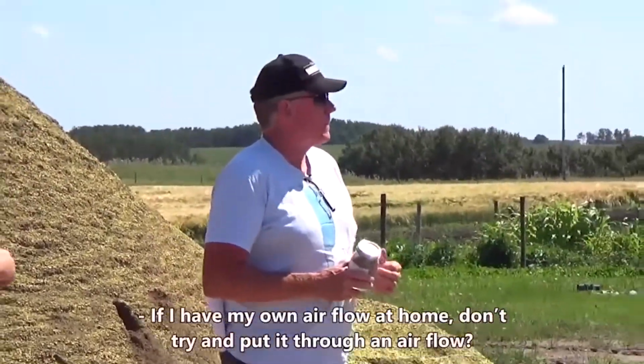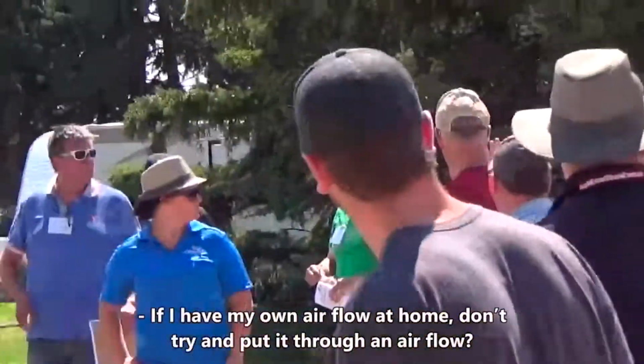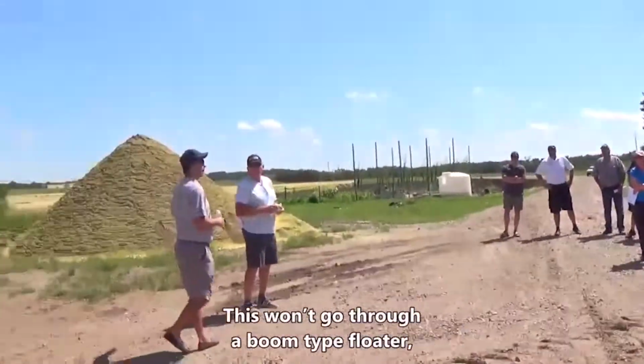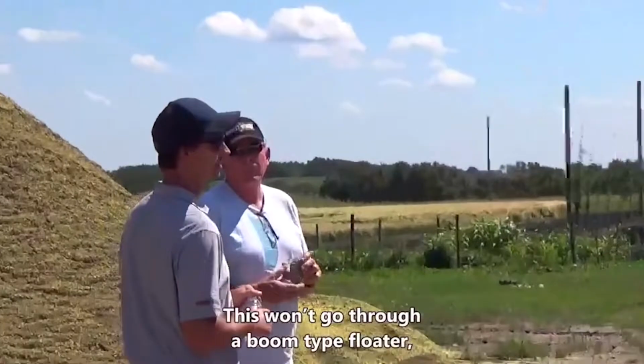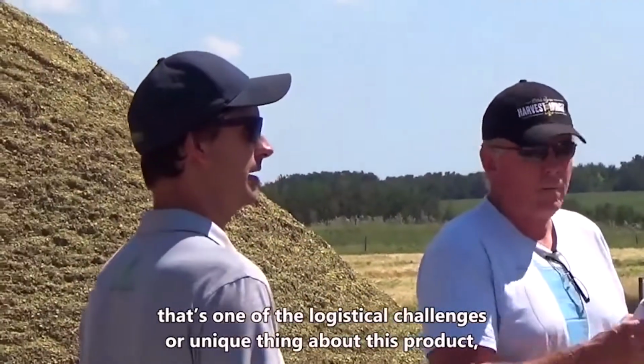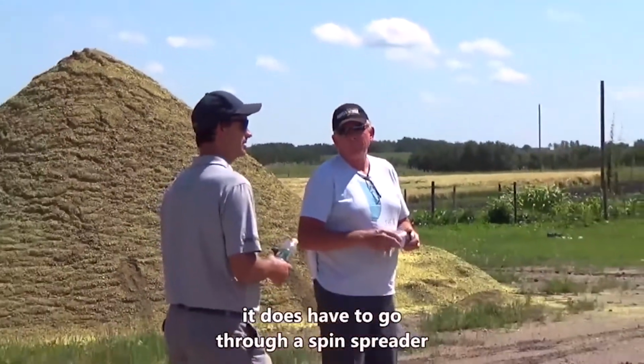Go ahead. Your comment on the spin spreader: if I have my own airflow at home, should I not try to put it through an airflow? This won't go through a boom type floater. That's one of the logistical challenges, or the unique thing about this product. It does have to go through a spin spreader.